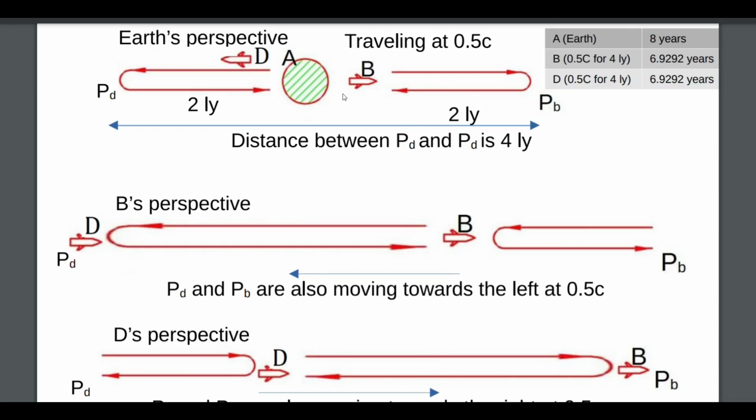Now, we've already done the time dilation calculation earlier. We see that while A has passed 8 years, B and D have both experienced 6.9 years. They actually experienced the exact same amount of time dilation. The exact same amount of time has passed. But again, we go back to the twin paradox, which is, suppose B thinks that they're stationary, and when they see D leaving and then coming back, as such, D should experience time dilation. D's clock should slow down. But D would see B as moving away, and D is stationary.